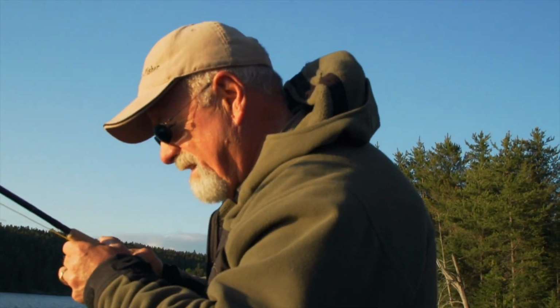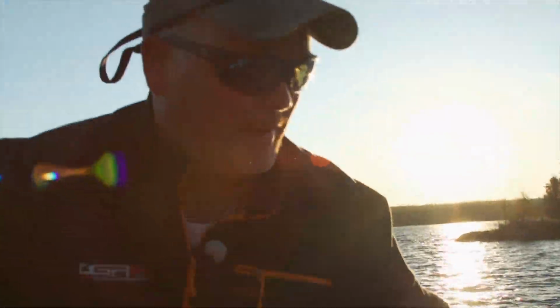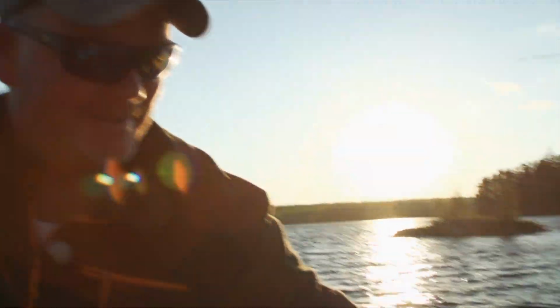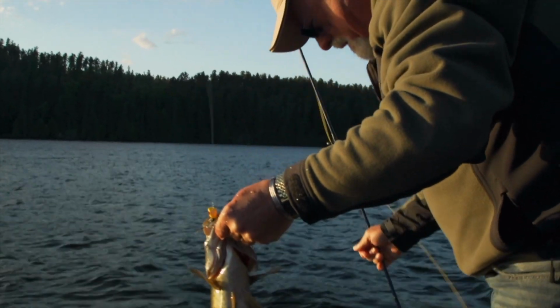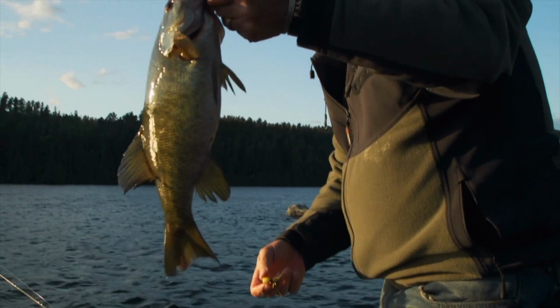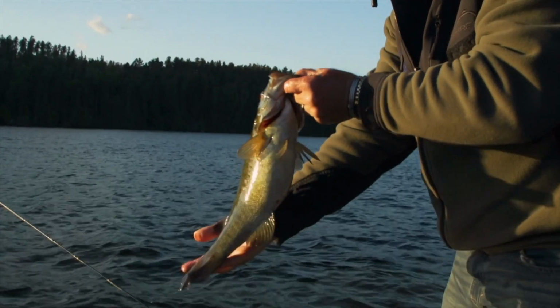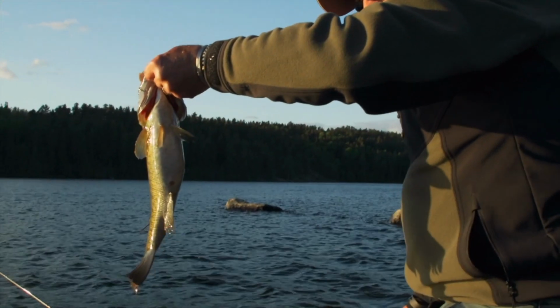I love me some smallmouth on the fly. Nothing like them. Good fish. Yes, sir. Let's pass her up here. Excellent. There we go. Oh, that's pretty good. Good start to the evening. Just finished supper. Not huge, but up past the middle of my arm, so not bad. Oh, let her go.